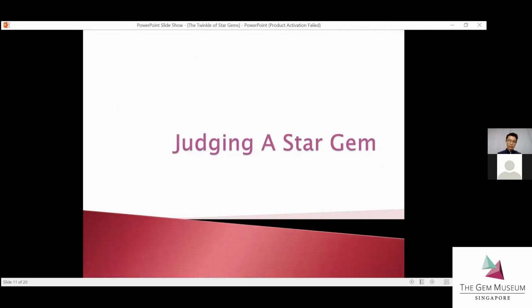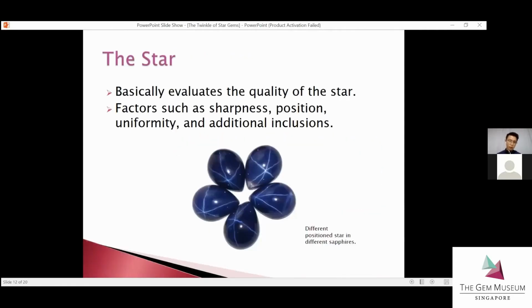So judging a star is also quite general, right? There are only a few aspects that you have to take note of. Basically, the first one is the star. When it comes to star gems, the star is the most important among all of them, right? So when it comes to judging the star, you just have to evaluate the quality of the star. So factors such as its sharpness, its position, its uniformity, and maybe additional inclusions that might affect the star as well.